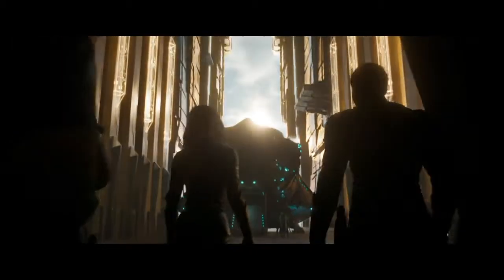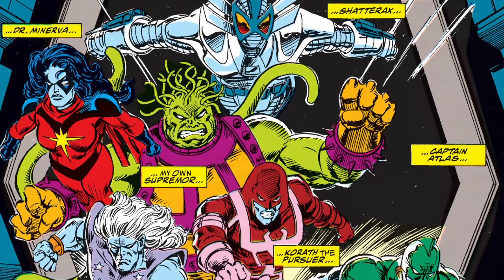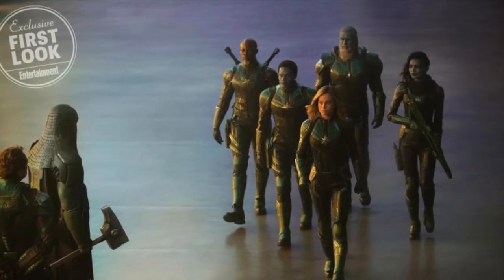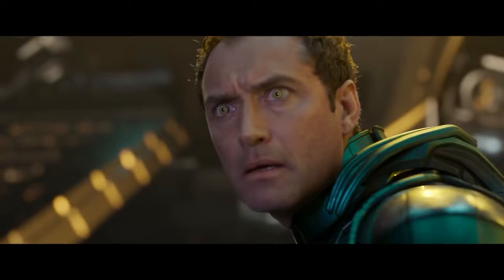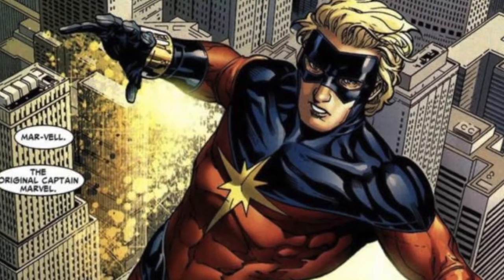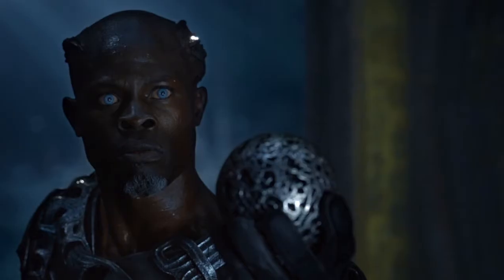We also get a shot of what seems to be the MCU Star Force, the Star Force being a team of special agents sent by the Kree Empire. We also get an exclusive first look at the Star Force team. Going from left to right, we have Marvel, who we believe to be Captain Marvel, the original. We also get a familiar face, which is Ronan the Accuser, who we first saw in Guardians of the Galaxy, but we're obviously seeing a younger version of him now. We see Korath the Pursuer once again, but instead in Star Force gear.